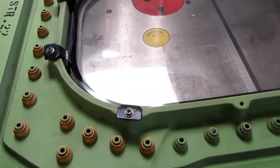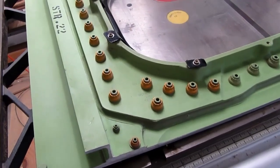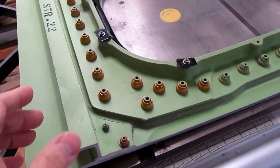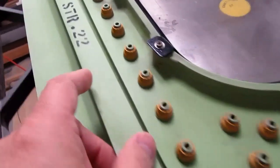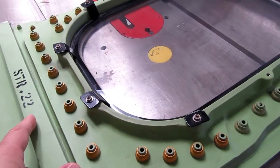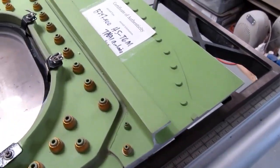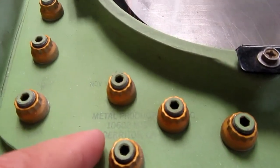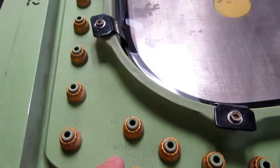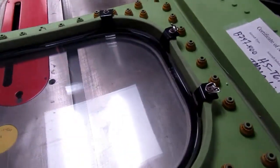Anyway, it's got the usual zinc chromate or whatever that coating is that they put on the insides of aluminum airplane parts. It's, I think, an anti-corrosion paint first and foremost, but it has that distinctive green color. It's marked STR-22. I'm guessing STR might stand for stringer. I'm just guessing. But then this one doesn't have a name, at least not marked in this position. There might have been one just off to the side. There are little bits of things like metal products, something or another, Cerritos, California. So presumably that's the subcontractor that made this particular casting for Boeing.